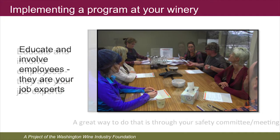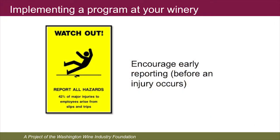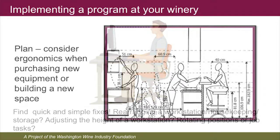Educate and involve employees, as they are your job experts. Encourage early reporting before an injury occurs. Find quick and simple fixes. Simple fixes might include rearranging a workstation, improving housekeeping, or organizing storage. Perhaps adjusting the height of a workstation or rotating positions or job tasks.